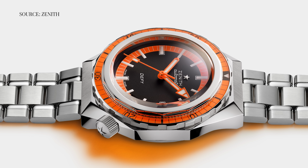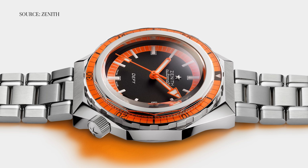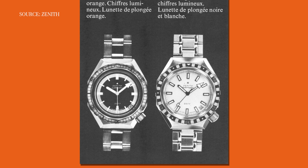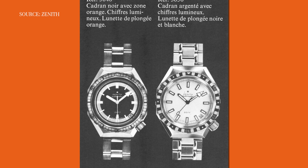So we have period correct color and historically faithful 37mm size and steel. The A3648 is about as close to an actual re-edition as you can get without actually dusting off the old tooling. Now the 3648 recalls one of Zenith's first ever dive watches, and while Zenith was late to the party as far as dive watches are concerned back then, it made up for lost time with a then nearly unheard of 600-meter water resistance, and that continues on the modern example.